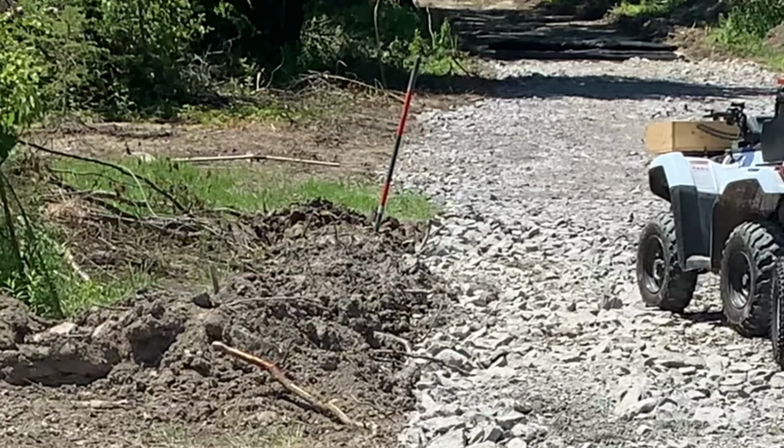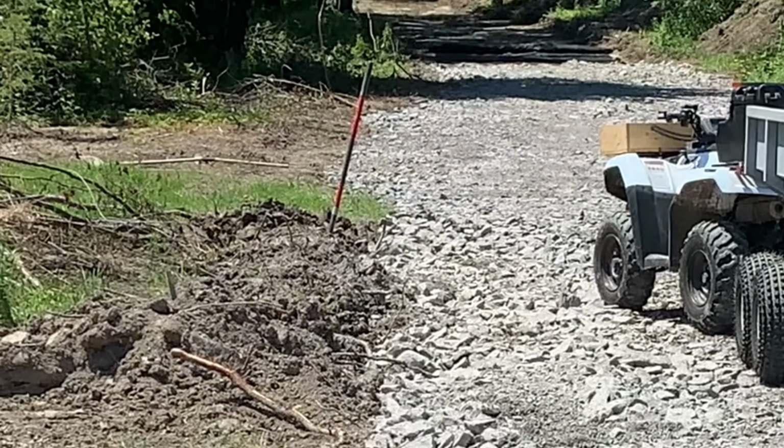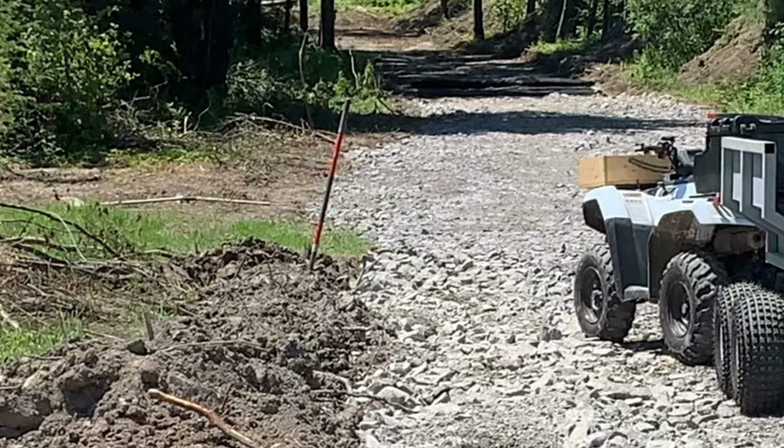So Elijah and I got this straightened out a little bit. That looks really good. There's a little bit more rocks that we could move up there, but I think we're doing good.